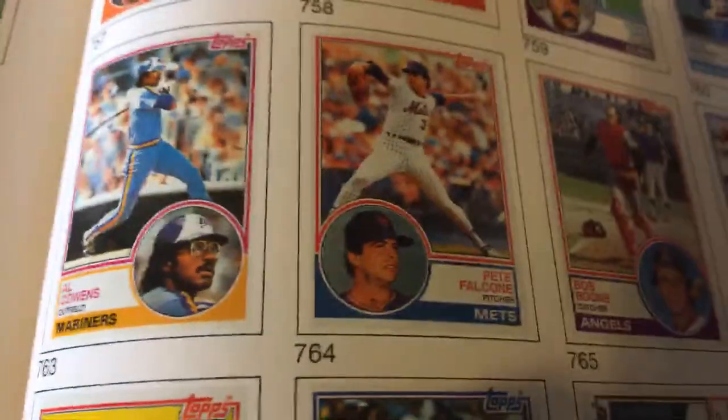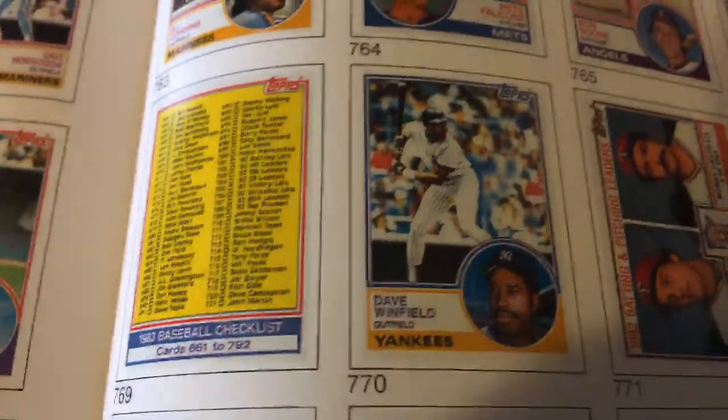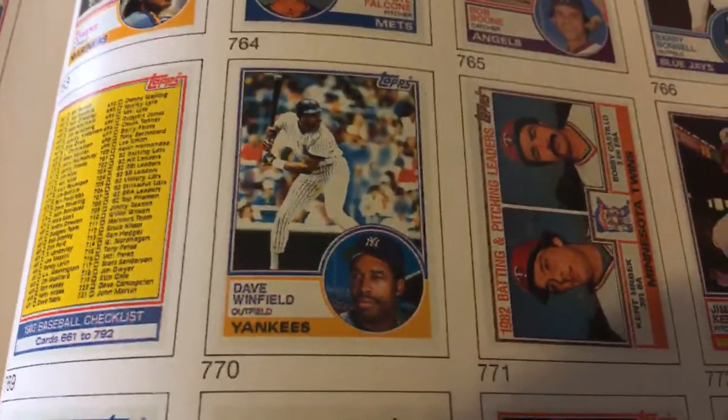But as soon as we get a dry spell, Al Cowens with the Seattle Mariners. And there's Dave Winfield with the Yankees.